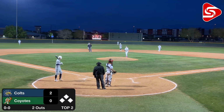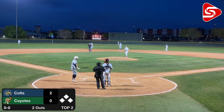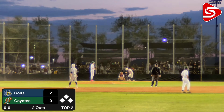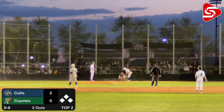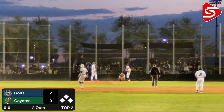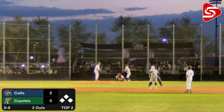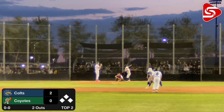Everyone's safe. Bases loaded now. That's an infield single for Hairston. Absolutely. That wasn't an error. That ball came off spinning hard and made it a tough play to make. Hairston 1 for 2 today. And now you've got the 2-hole hitter, Carson Walewski, struck out swinging.